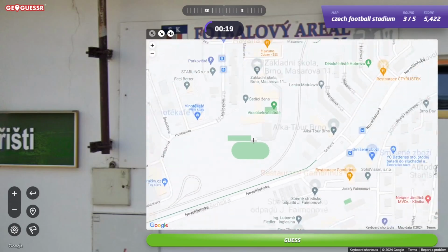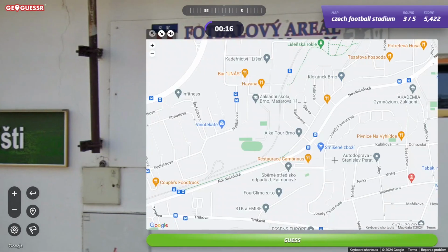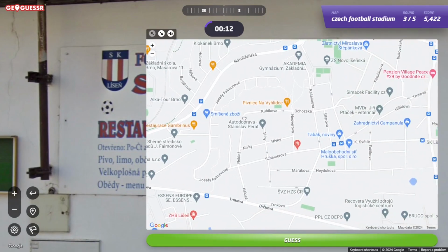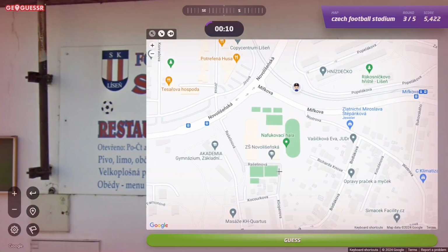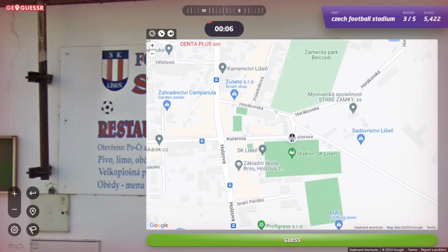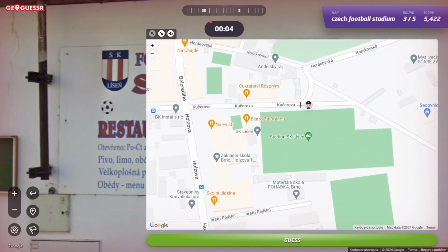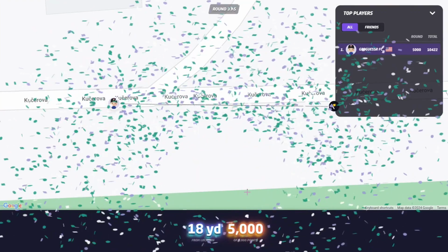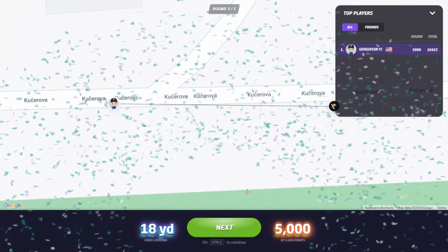Is it this? Oh, okay. Fotbalovi. Okay, maybe we're not going to 5K this. Oh, wait, it's right here. Nice. Okay, which side? I think I might be on the wrong side. Whoops, whatever. Oh, nice. 18 yards, 5K.